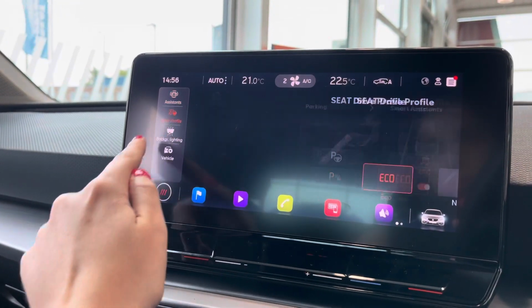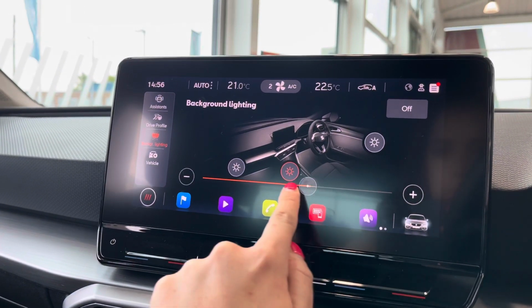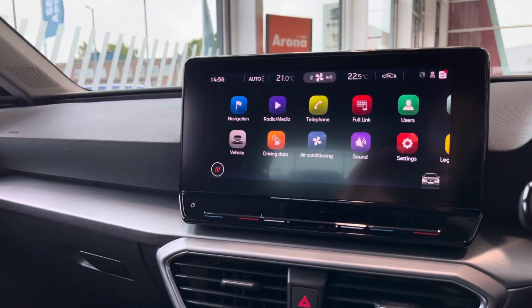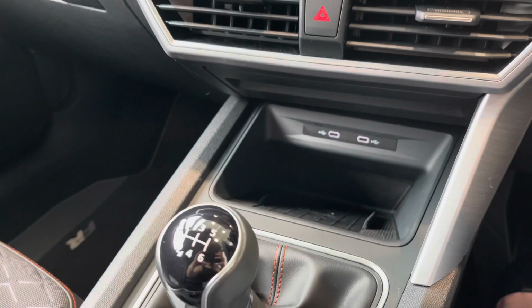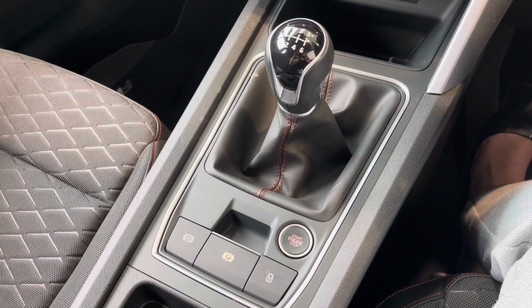If you go into the vehicle settings, you can also adjust some more optional extras on there as well, including the lane assist and background lighting. We have also got the SEAT driver profile as well. Working our way down now, you can see we've got the wireless phone charging system, as well as the manual gear selector and the electronic handbrake parking switch. This does complete my video tour.